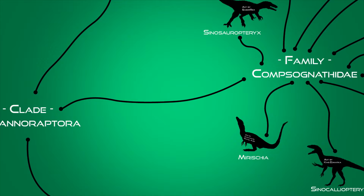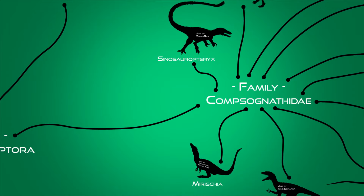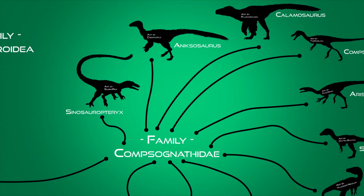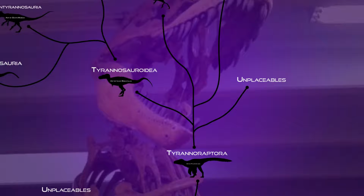It's filled with taxon awaiting more specific placement in their respective groups. Compsognathidae is probably outside this group, but it cannot be said for certain, as some researchers have put the group of little critters inside and outside the clade at various times, for various reasons. Tyrannoraptora is an enormous group.